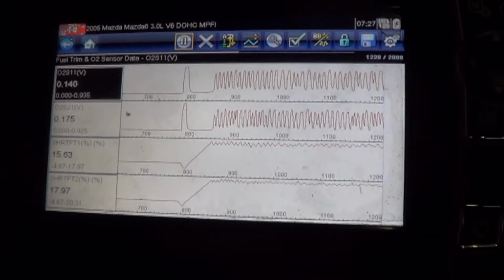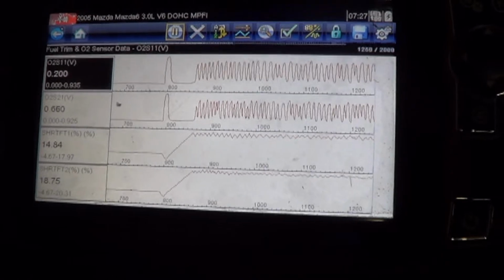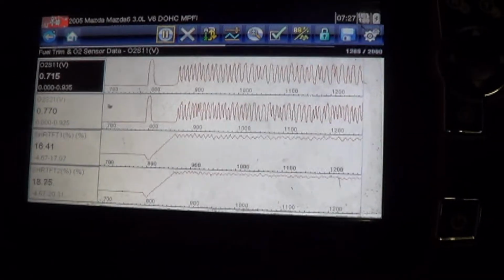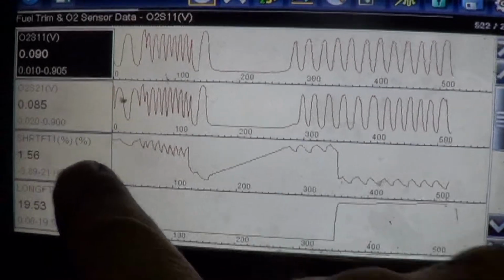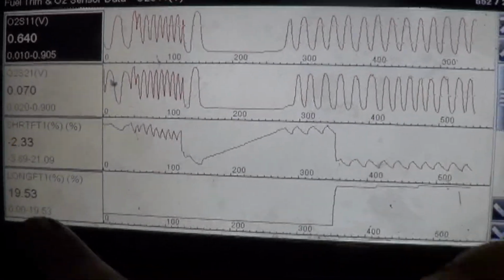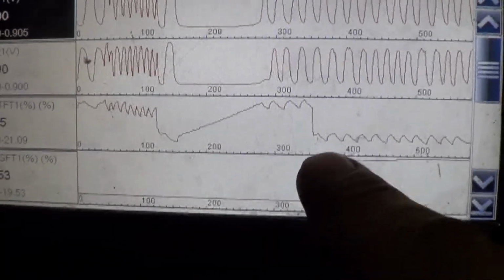But at this point, this is much better than what it was before. Okay, I did just pull up long-term fuel trim, and I wanted to record this while I could. The short-term was pretty high. It ramped up, and then right here, long-term went up to 19, and short-term came down to like normal.